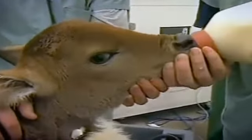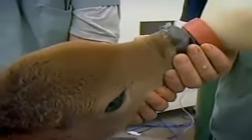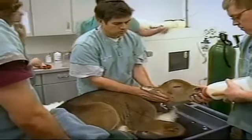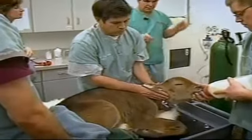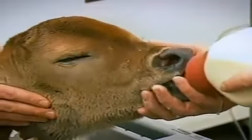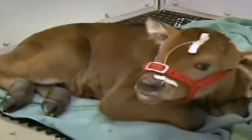Just over a year ago, he and his team confounded their critics when they cloned the world's first endangered species, a rare Asian ox called a gaur. It was the first time the DNA of one species had been put into the egg of another. The gaur's mother was a domestic cow. Unfortunately, the gaur died after 2 days from a common infection, but the point had been made. A cross-species clone had been born.